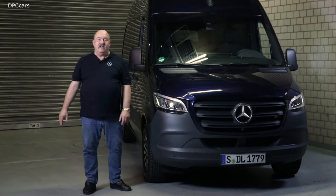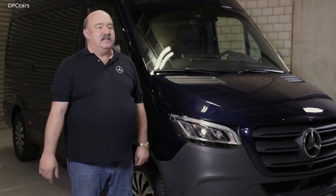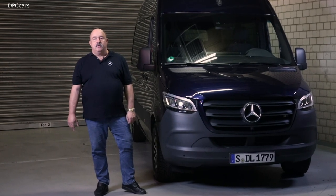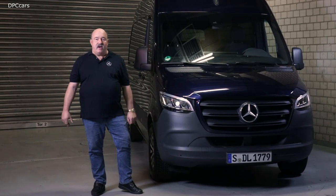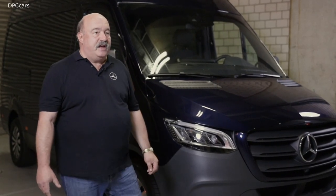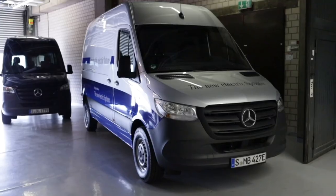Again, 12 years later, Mercedes-Benz introduced the new Sprinter in 2018. Again, it was very hard for development to improve the very successful NCV3, but we managed. We implemented a front-wheel drive, we have a tractor head now, and we have an all-wheel drive and a wide variety of assistance systems.